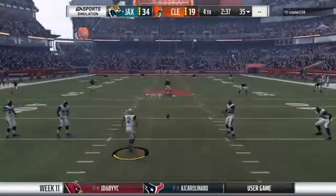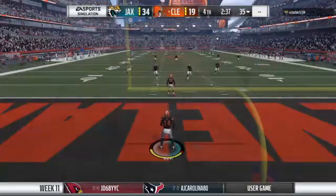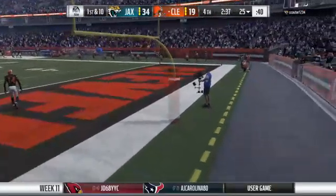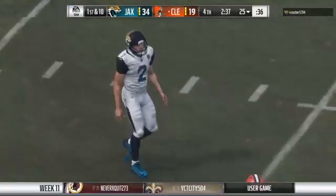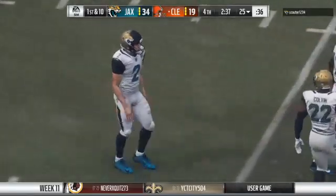Here's Myers now to kick it away. And this will be a touchback as that sails over the end line. And now the Browns coming out on the field. And last time this unit was out here, costly turnover, and then that turned into six points. They've got to make amends.